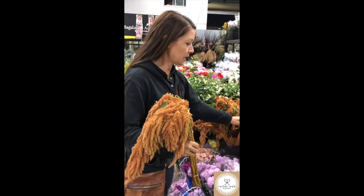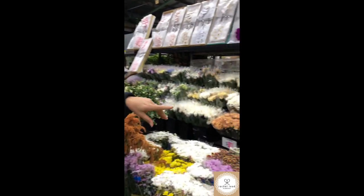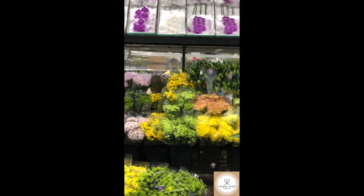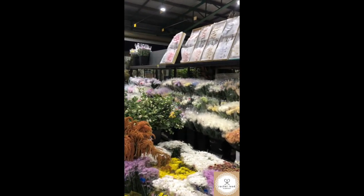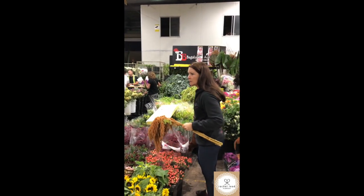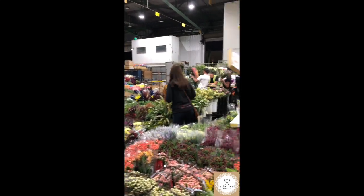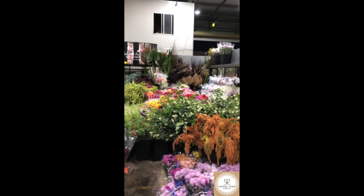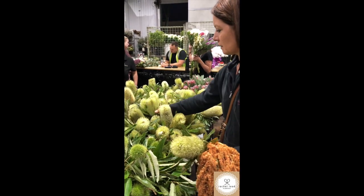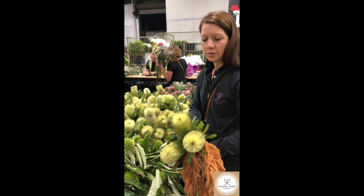Going to look really nice in some arrangements. And then over here we have some chrysanthemums, lilies, all that kind of thing that you can put into your arrangement. Also put in our arrangements. Just go through and choose which ones you like.